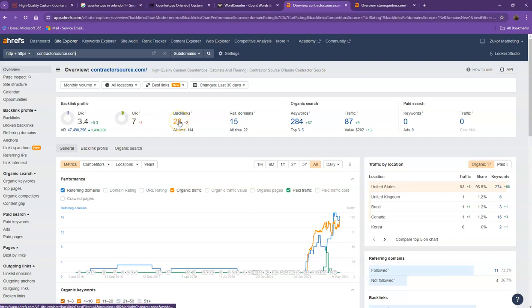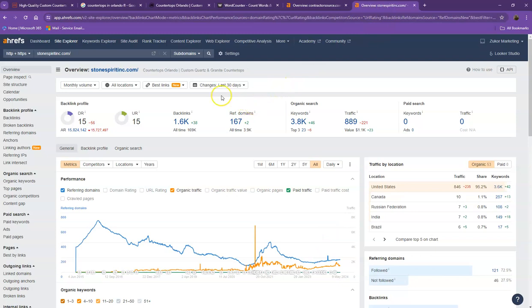Backlinks, on the other hand, are other websites that refer to your website, so they're like shoutouts from different directories like Yellow Pages, Yelp, and the like. Let's go ahead and take a look at your competitors' numbers. With DR and UR, it shows that Google finds their website much more trustworthy and stronger. That's also because they have more backlinks, they also have more keywords, which gave them way more traffic.